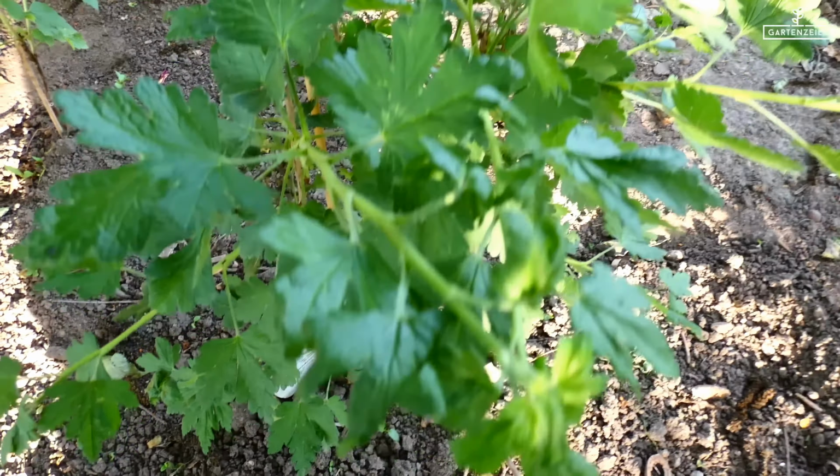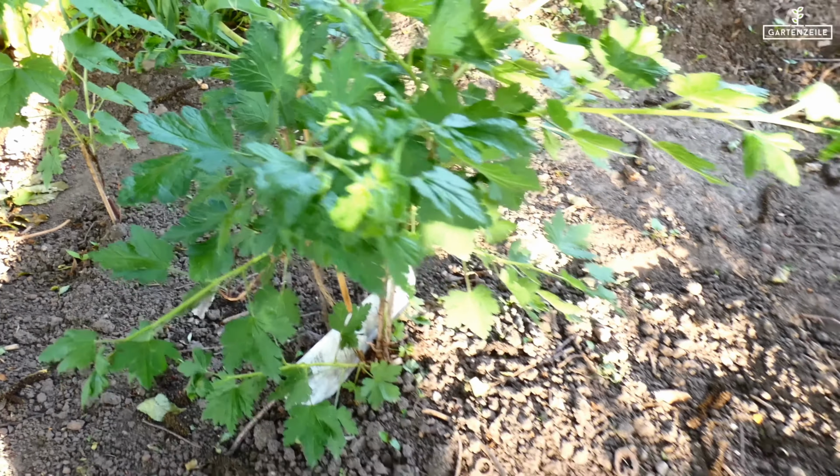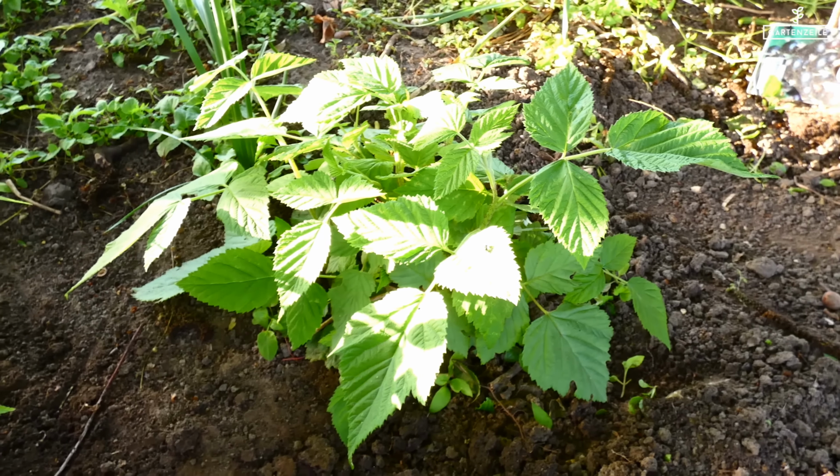5. Berry shrubs. Numerous berry shrubs such as raspberries, blueberries, blackberries, and currants have a preference for soil with a lower pH level. That's why you can also fertilize them well with coffee grounds. However, you shouldn't fertilize during fruit growth, as it affects the taste of the berries.